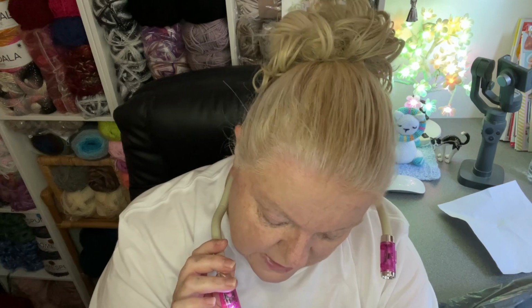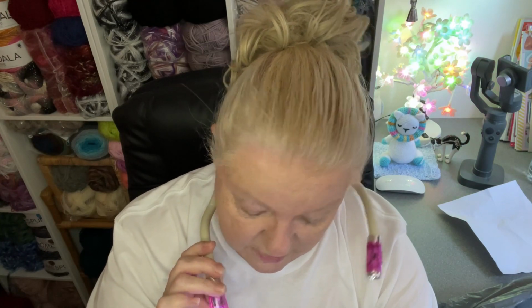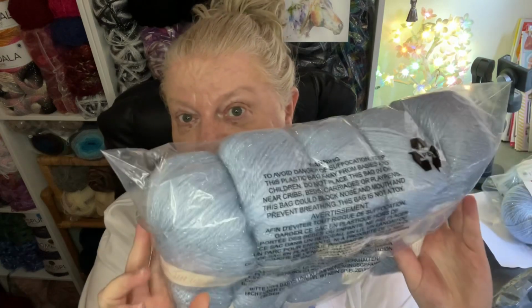Anyway, Sirdar Soiree, 50 grams, which is 110 meters or 120 yards, approximately. The donut's easy to see as well. This is shade 0207 Fine China Blue. It's lovely. When I lifted my light, it just sparkled beyond belief. Wow, I'm in shock. I did order quite a bit of this. I've got 2 there and a whole pack, so that's 1, 2, 3, 4, 5, that's 12 altogether.